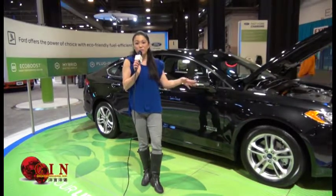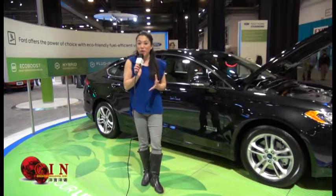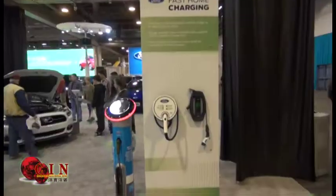所以的话，你可以带这部车出城。有时候 with electrics, one of the issues you run into is that you can't take it out of the city. With this one, because of the gas component, you can take it out. So this is the Ford.